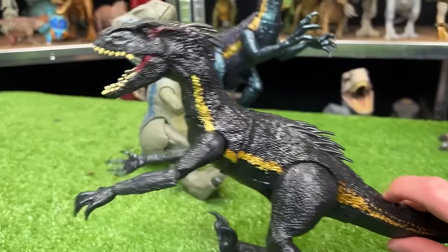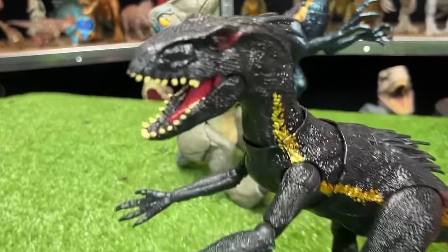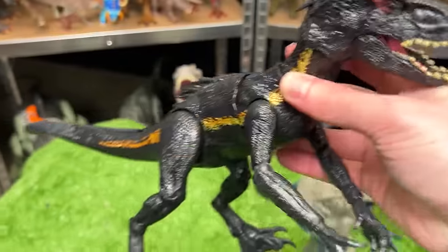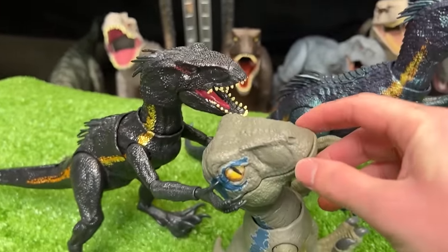First, you can use this button to move its arms. There's also a button on the bottom of its tail to chomp the jaw. And you can even use the tail to move the head around too. All right, let's put this one pretty close to the other Endoraptor figure. There, he'll be holding on to this little guy.